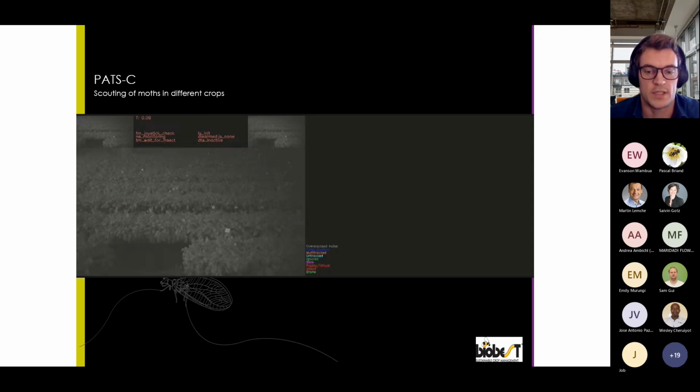So let's take a look at what the POTS actually sees. On the left, you see what the camera sees, and on the right, you see what it registers. This is in different crops. So on the left, you basically see what the camera sees, and on the right, you see that based on the size of the moth flying by and based on the pattern that it makes in the air, it is determined which species it is. Show it to you one more time.